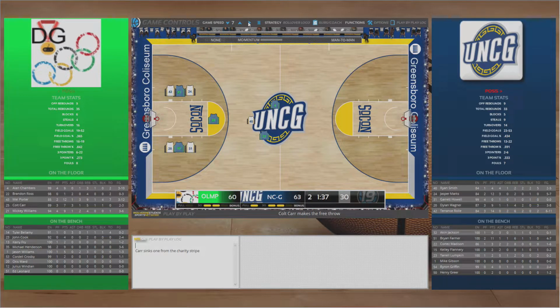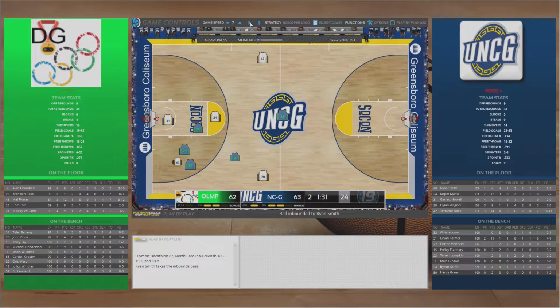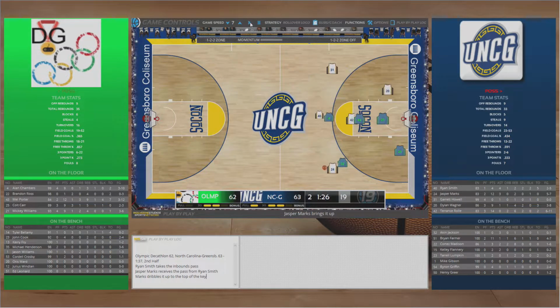Carr makes the first free throw. He makes the second. Inbound play. Pressure, full court. It's a 1-point game, minute 23 to play.